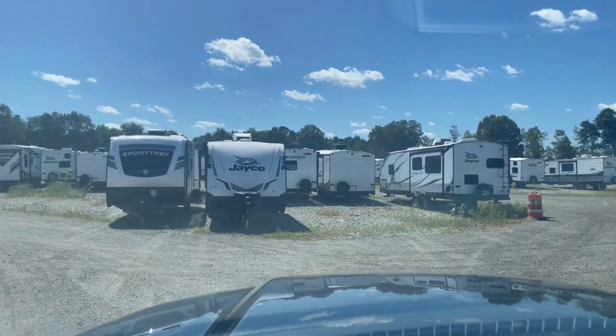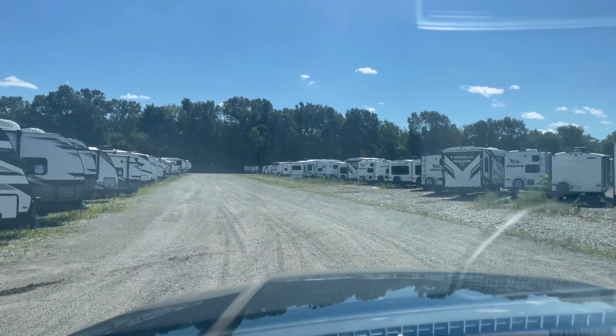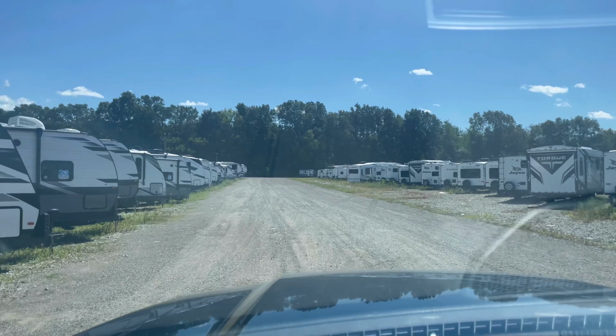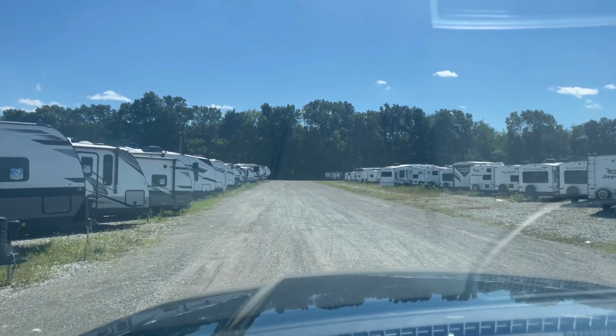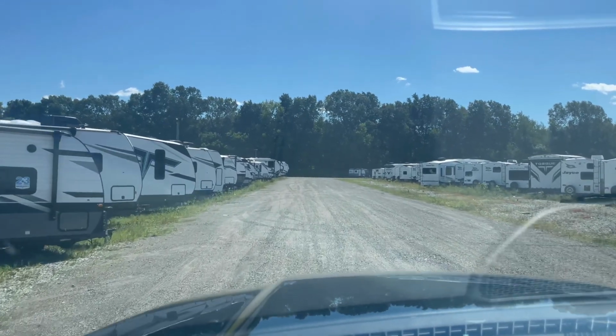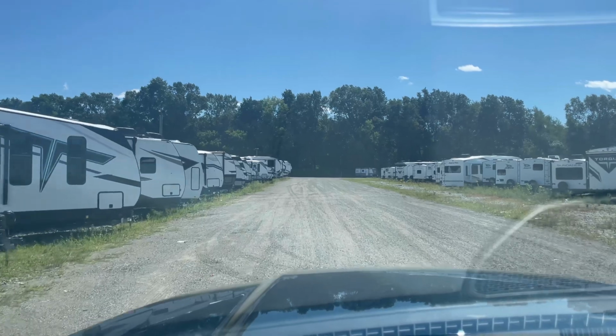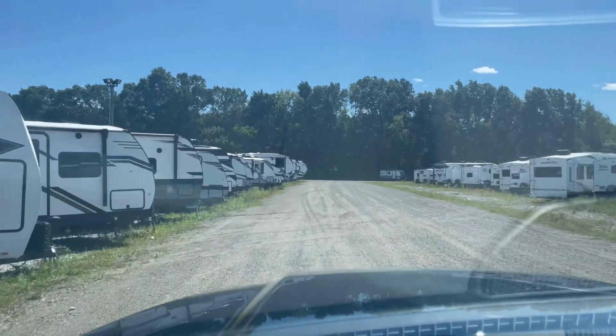But right now, I think this right here is row 11, and we're gonna ride down here. We're looking for a 37-foot fifth wheel, which I only see a few down here. So we're looking for a Pinnacle, but they're still slim.